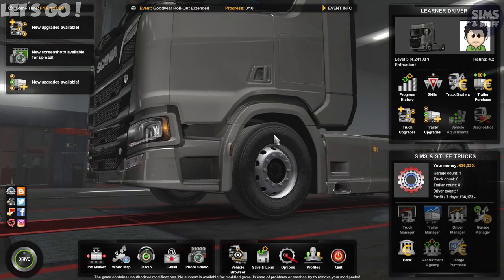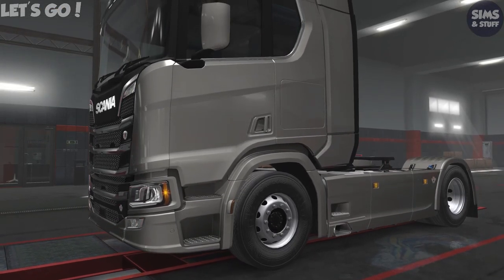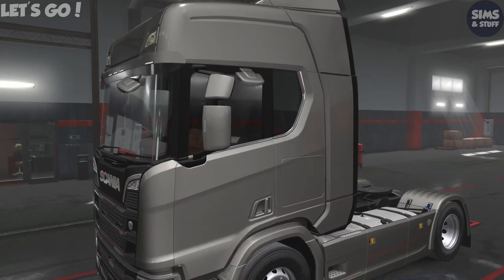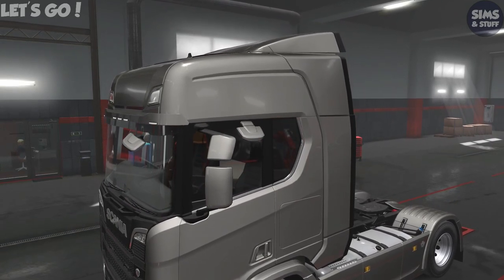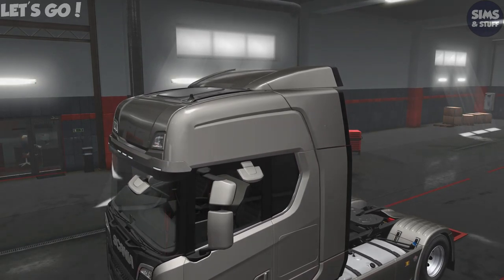Yes, we're back. We're back again in Learner Trucker, back again to take off those training wheels. It's time to buy our first truck. I'm going to take out a loan, and you've probably seen by the thumbnail what it is. Let's go old school. Grab that guidebook to old Scanias in ETS2, and let's go.